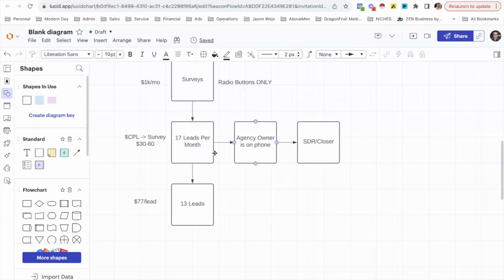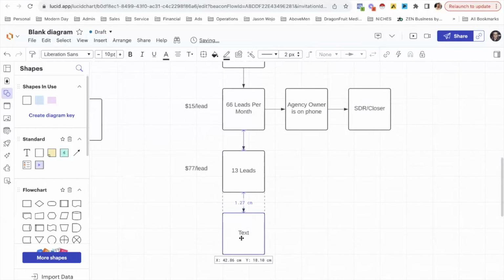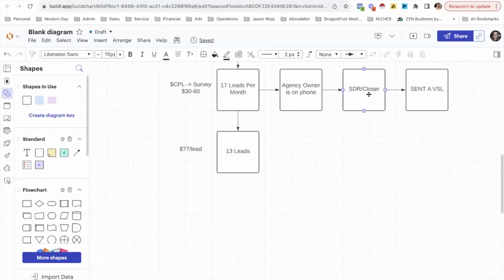And on top of that, not only are they being called, but they're also being sent a VSL, a sales pitch. In the previous model, 13 leads at $77 a lead, you may close 1 to 3 deals out of those 13 leads. In the second model, because you're sending the VSL, because these guys are more efficient, their morale is higher and they feel better about their job. They get the VSL, they're higher lead quality. So you're actually closing 4 to 6 deals.